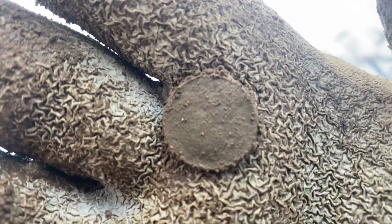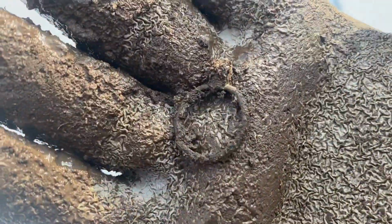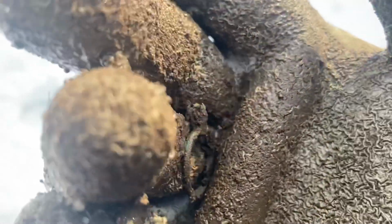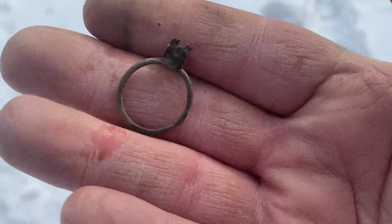So, I'll get you a picture then. Alright, I just found a ring. I don't know if the stone's still in there. It's kind of a weird setting. I don't think it's precious, it looks like copper, but I'll clean it up here and I'll get back to you. That's about as good as I can get it right now.